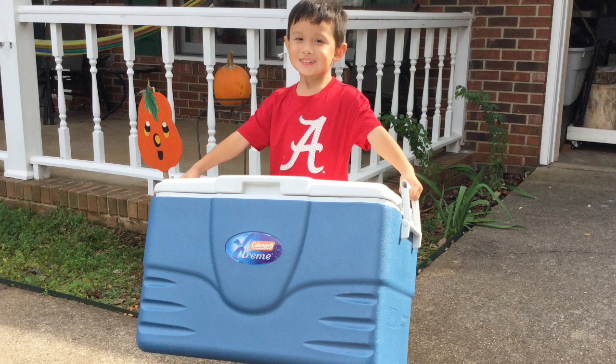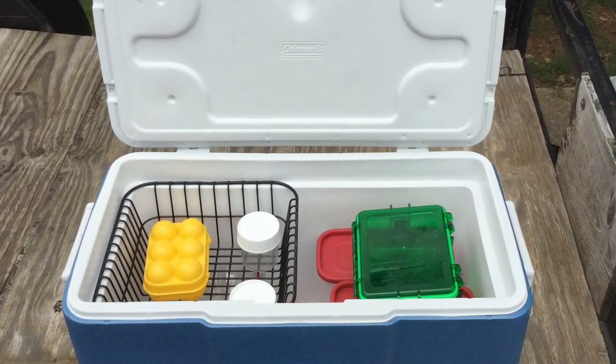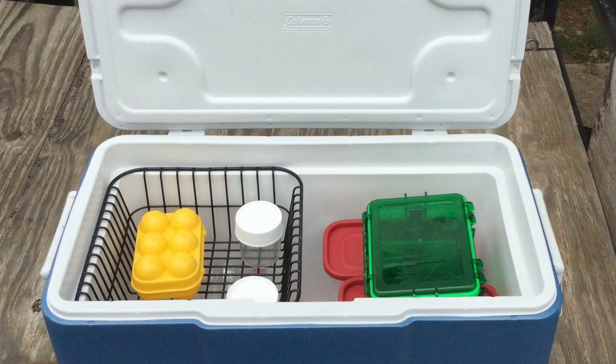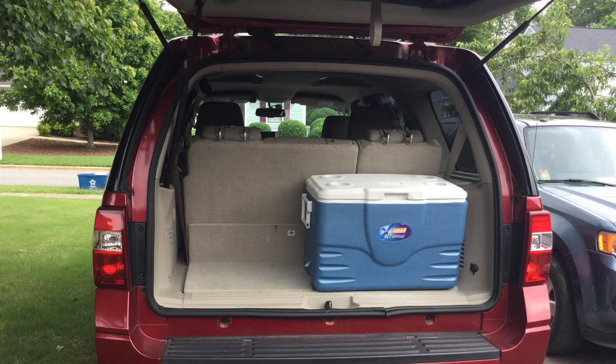ahead of time. Our current cooler is this 52-quart Coleman Extreme cooler with an aftermarket Igloo food storage basket. It could easily hold most of the food that we would need for the 5-day trip. But this cooler did not fit well in the back of our car. It was too wide across the front and didn't leave enough room for other non-perishable food, and it was too wide across the top from front to back so that the tailgate could not close properly.